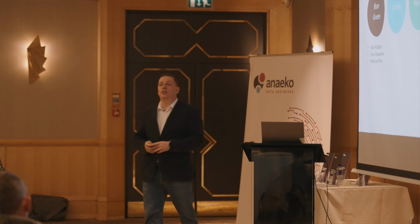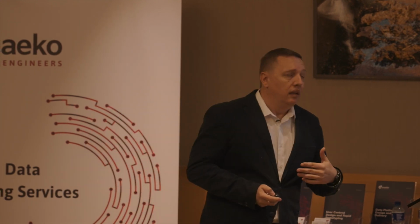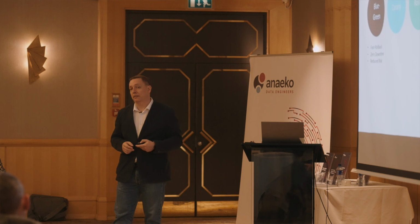So the advantages of these deployment strategies. Blue-green, very quick to roll out. It's very automatable. It's a big fan out there. There's a lot of documentation around blue-green deployments. Octopus on their website's got some great blog posts about it.